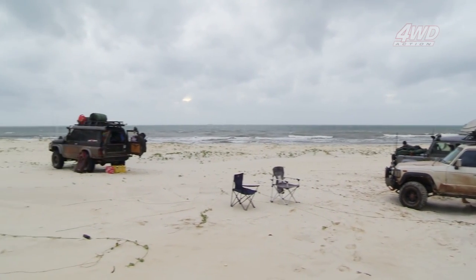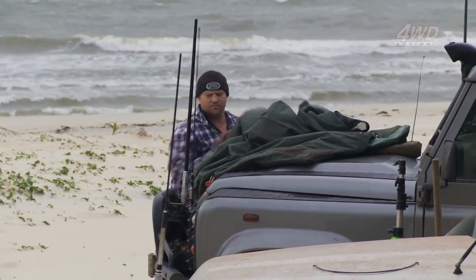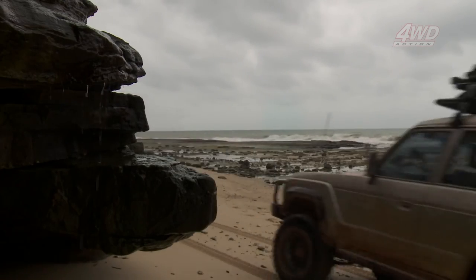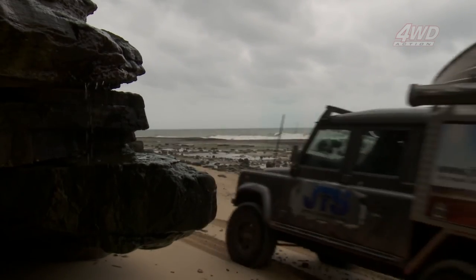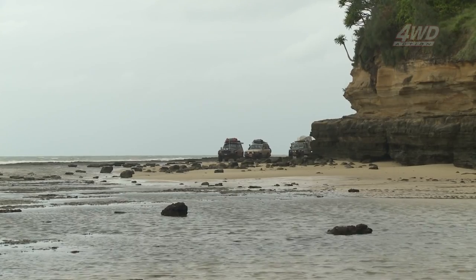After a windy night camped on the beach, we're keen to get a move on this morning and see whether it's possible to make it any further up the coast. Low tide is forecast for around 11 a.m. Now we're half an hour early, but we're hoping that the tide has receded enough for us to cross those rocks. Struth, look at this place.